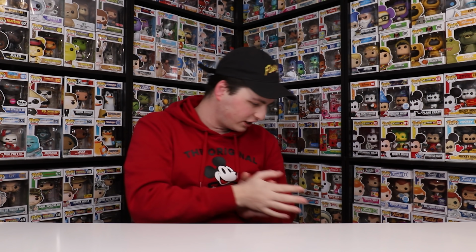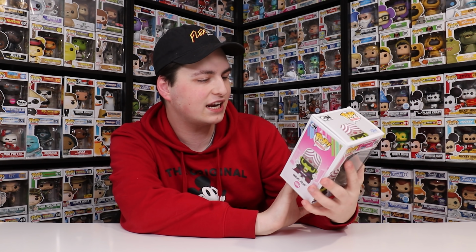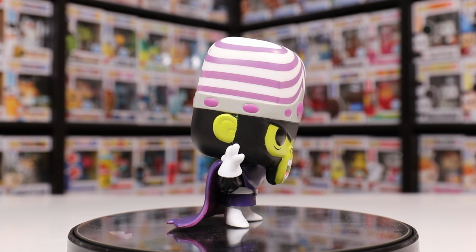Now let's get on to what I got over at Hot Topic with two more figures. And yes, guys, I did end up getting this one right here, the Mojo Jojo from the Powerpuff Girls. So now the last one that I need from this set is Fuzzy Lumpkins, and there might be a couple exclusives, but I'll have to check on that. And if you guys want to check out Mojo Jojo, here he is right here.